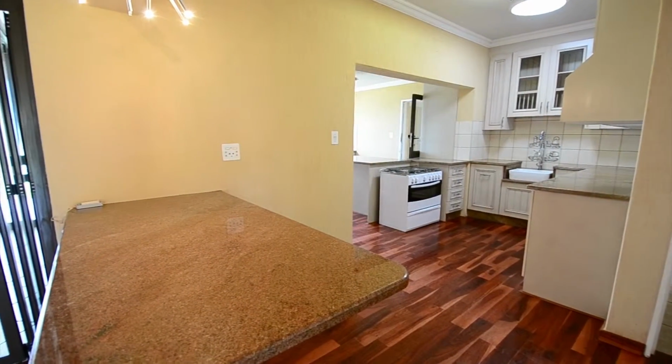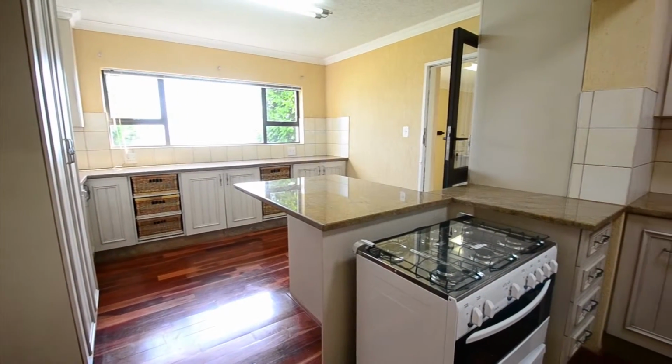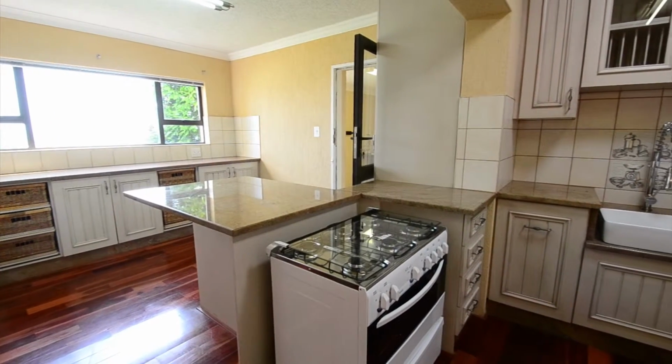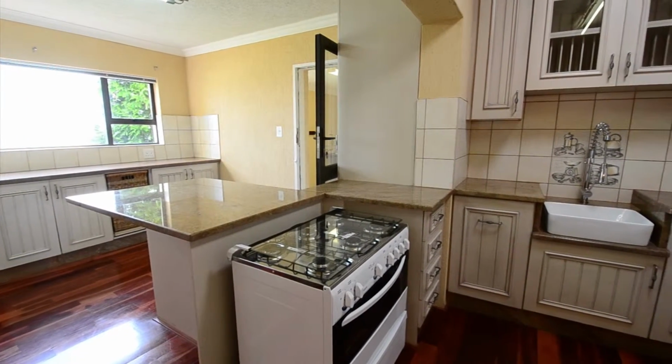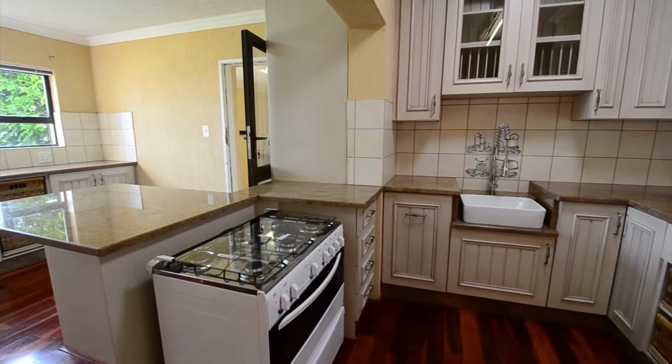The kitchen has a rustic theme and offers beautiful granite countertops and gorgeous cupboards. There is a breakfast nook, ample cupboard and preparation space, a standalone gas stove and oven combination, space for a double door fridge and scullery.